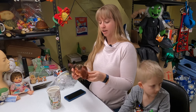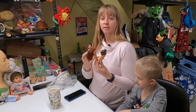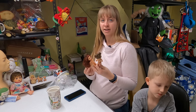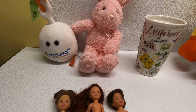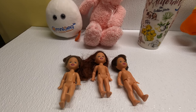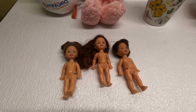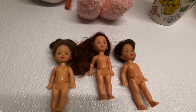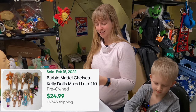I got a grab bag with some Barbie Kelly dolls. I've been collecting these from the bins, or if I can find them cheap enough at thrift stores. I'm trying to get a whole lot of them to lot up. I didn't really look up a comp on a lot of them, but if you can lot them up, it can bring decent money, especially if you get them for so cheap. So I'm just trying to get a whole bunch of the Kelly dolls that I can lot up together and sell them that way.